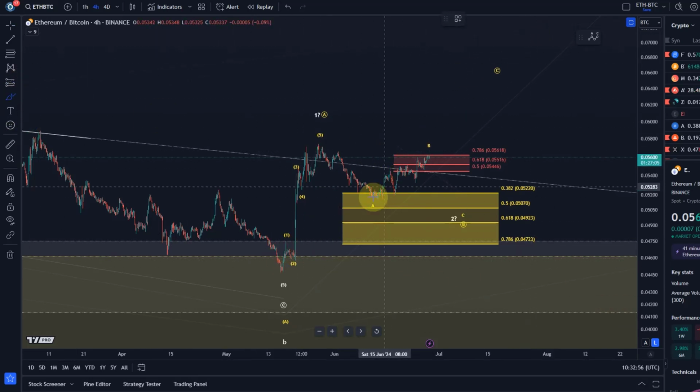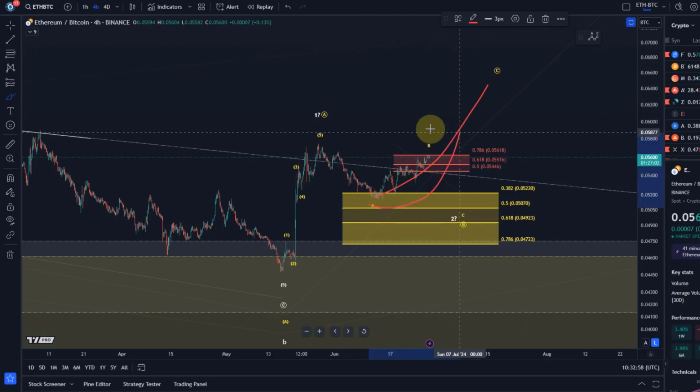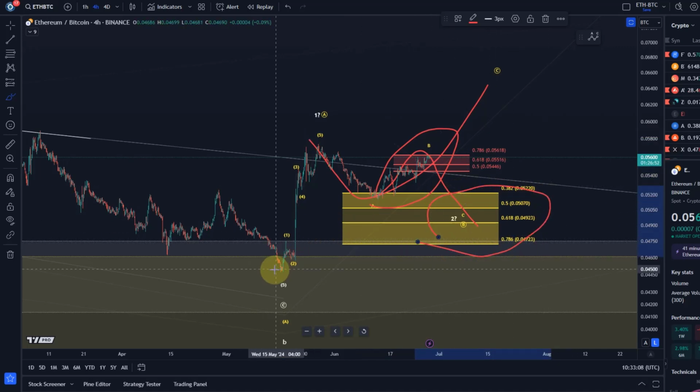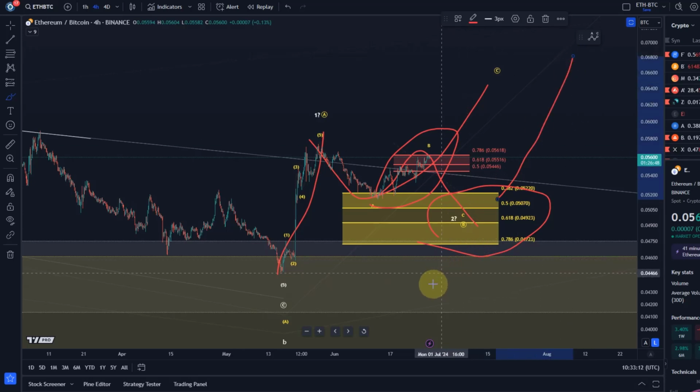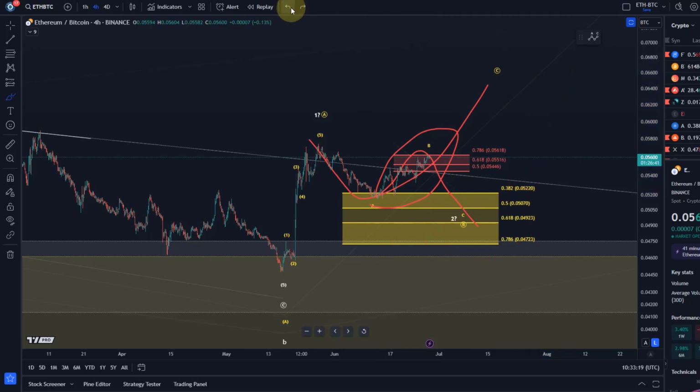Of course it's possible to break out directly. I don't really have the evidence for it yet. I need a convincing break above resistance first. Or here, it could be a larger ABC structure. Overall, as long as we're holding support, this 5-wave move up remains relevant, and further upside extensions are something I'm watching for. I don't necessarily expect it, but I'm watching for it.